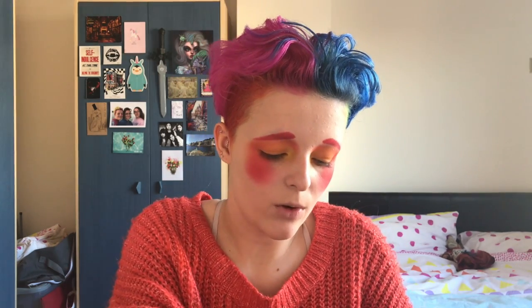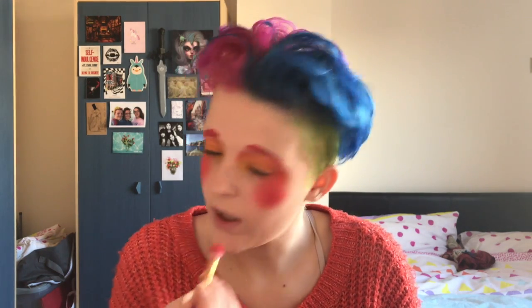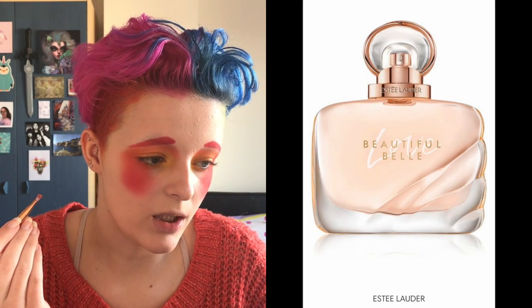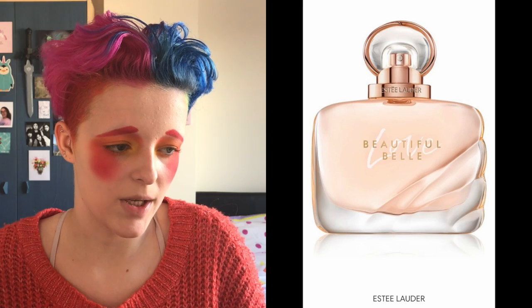I'm now going to move on to perfume. I'm actually a much bigger fan of perfume than I am of makeup. I'm only going to talk about perfumes that I've also actually smelled the scent of. So I like all the scents, and I'm just going to talk about the bottle. So we're going to start with the Estee Lauder Beautiful Belle. I don't know, is it Beautiful Belle or Beautiful Bella?